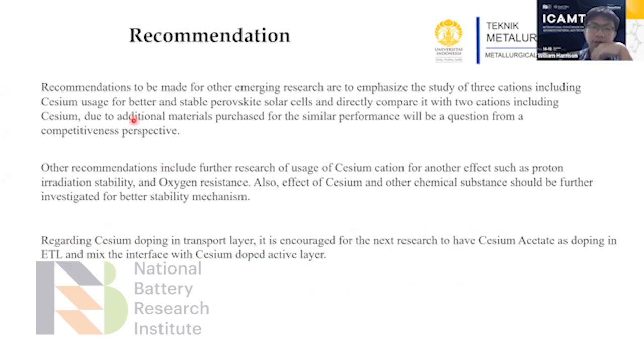And for the recommendation, basically for the next emerging research, we try to emphasize the study of three cations such as MA, FA, and cesium, because not much research has been found on the development of three cations in one perovskite solar cell. We should try to understand it better for stable perovskite solar cells and compare it with two cations only, such as cesium and MA only, or cesium and FA only, to understand the function of the triple cations also.